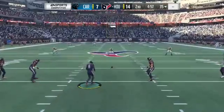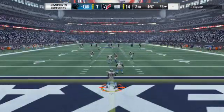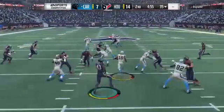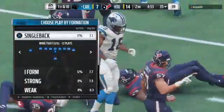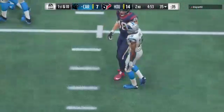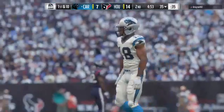Novak out now to kick this one away. This is fielded a couple yards deep. And good starting field position. He'll get this one all the way up to about the 35-yard line. Here's the Carolina offense as they get ready to take over here. And they're hoping to redo their efforts in the last drive when they got into the end zone.